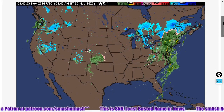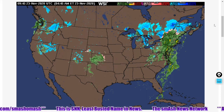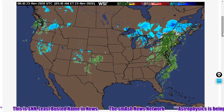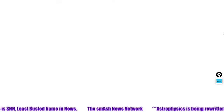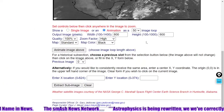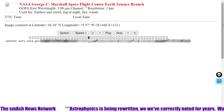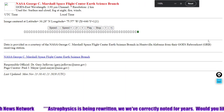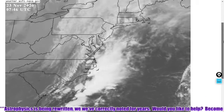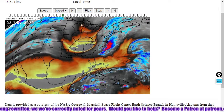Here's the U.S. Doppler radar map. And it's quite a significant storm there. It's essentially a nor'easter. And let's take a look at some closer images here. Here's what's going on in the cloud layer at the coast of North Carolina. Next, a water vapor map. It looks like we see some sudden cloud nucleation happening there.